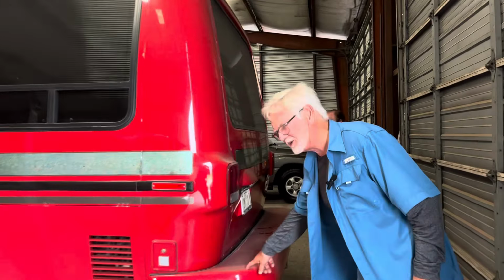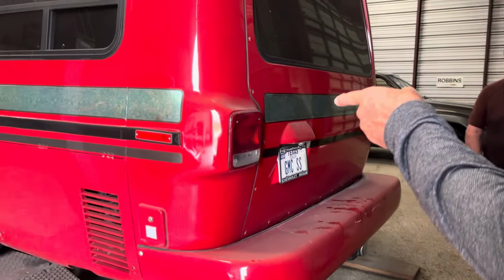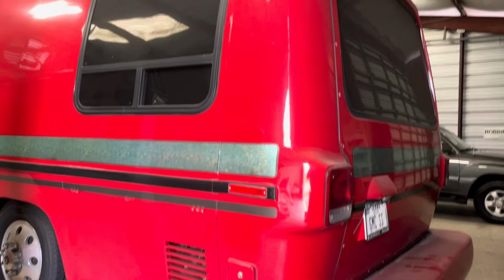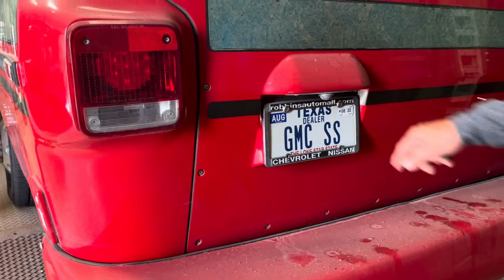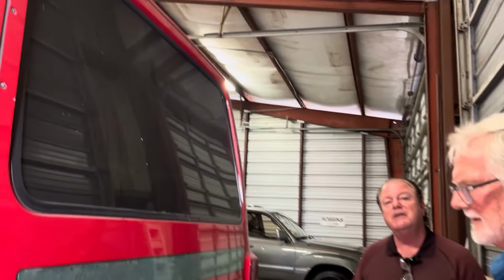Got Ed Jones fiberglass bumpers on it. Honda water-cooled 6,000-watt generator, quad bag system. In a minute, we're going to put it up in the air, and you can see it's got an aluminum radiator in it. And don't forget, Jim, this is the only GMC SS out there. Dealer tag, GMC SS. We rebranded it from a GMC Royale to be a GMC SS.